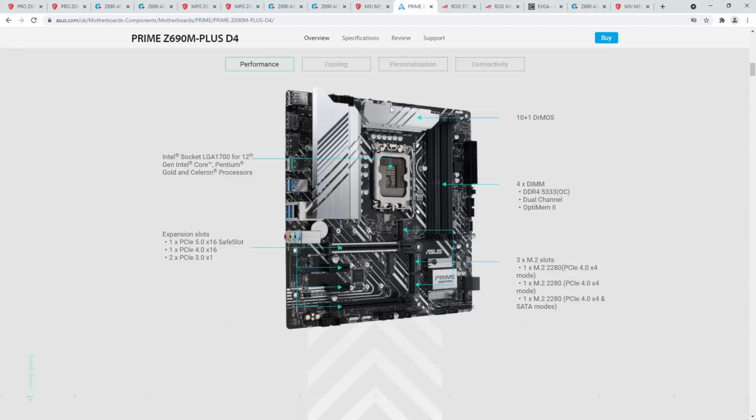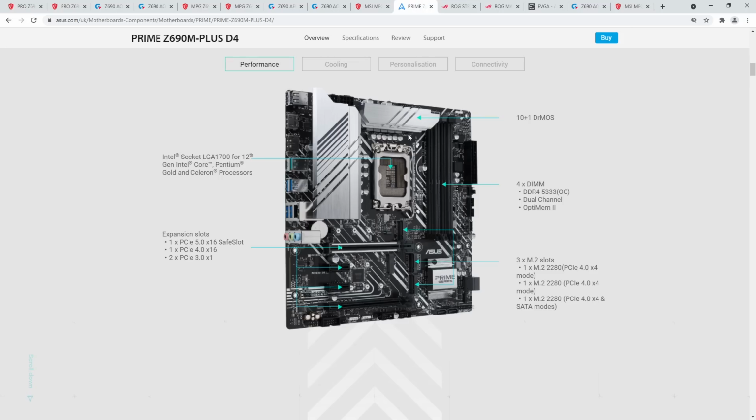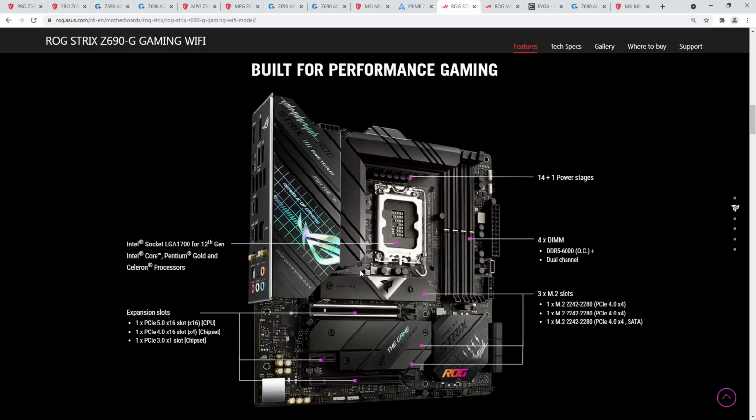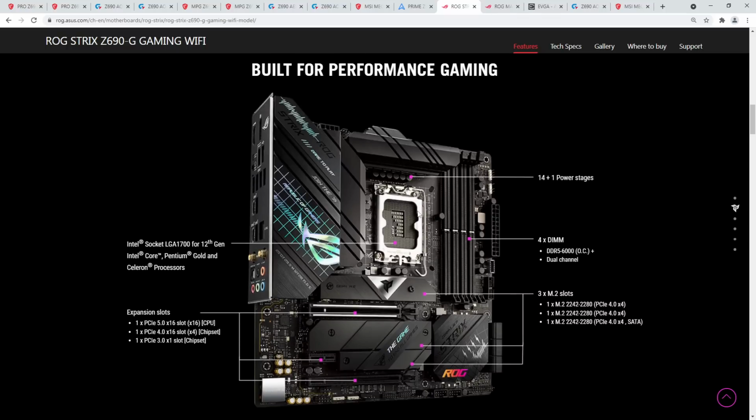This is the same scenario. Actually, this is a worse scenario than with the Z690-A from MSI. You're gonna need to give this heatsink some airflow if you're gonna be really pushing a 12900K, but a fan is significantly cheaper than the price jump between this to this, right? So Z690-G, this is a $350 MATX motherboard. It's like the only high-end MATX option for Z690 currently, probably forever.